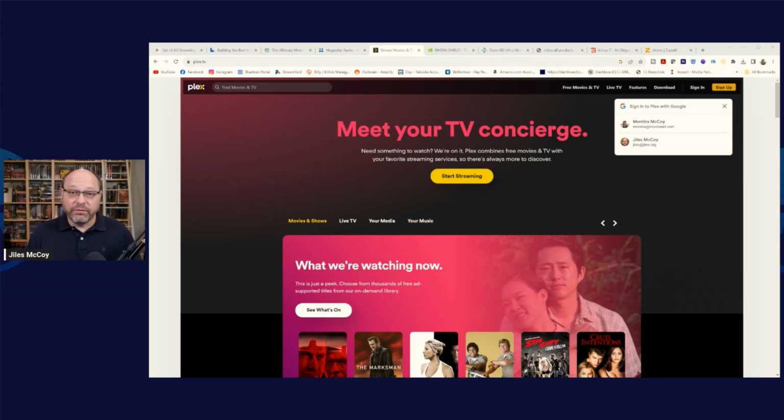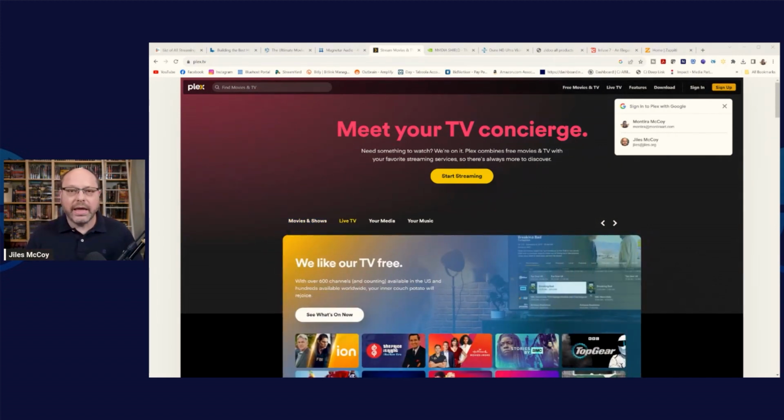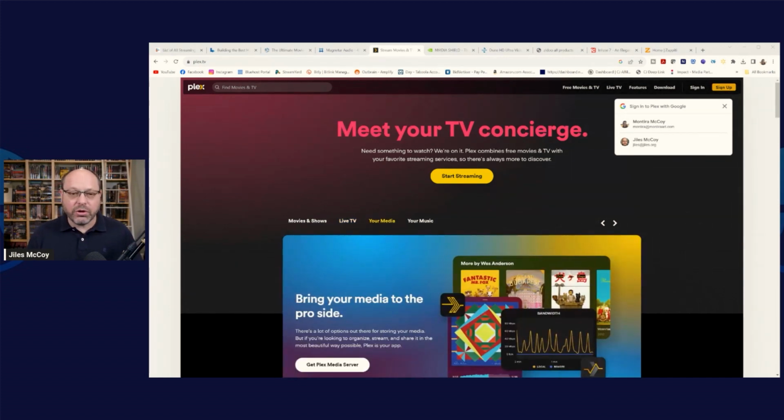Plex has been around for a very long time. I've had a Plex Pass since the very beginning, and God, it's got to be 10, 15 years or something. I mean, they've been out there forever. And they started out purely as a server to play back files, and you'd have to build your own hardware in one way or another to do that.